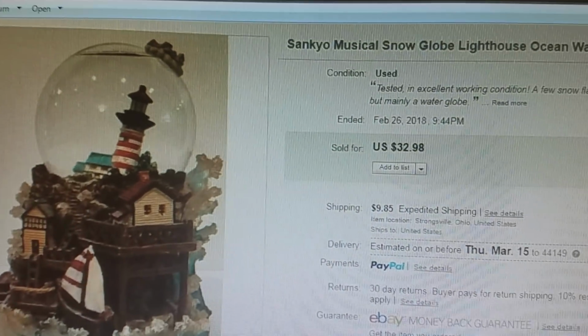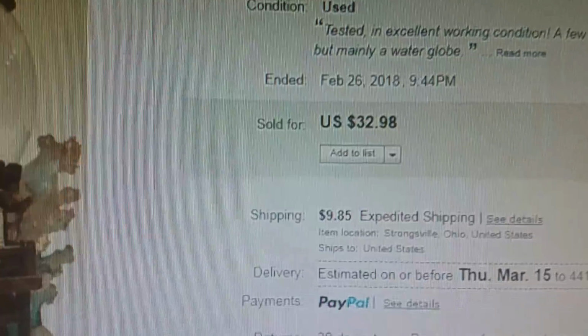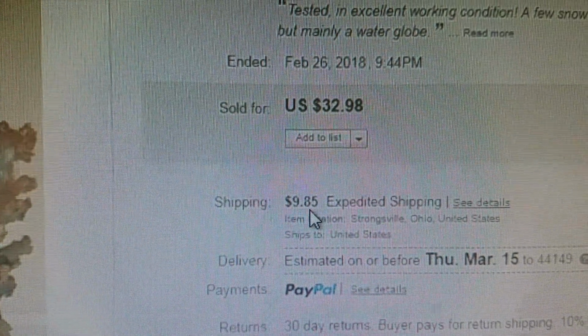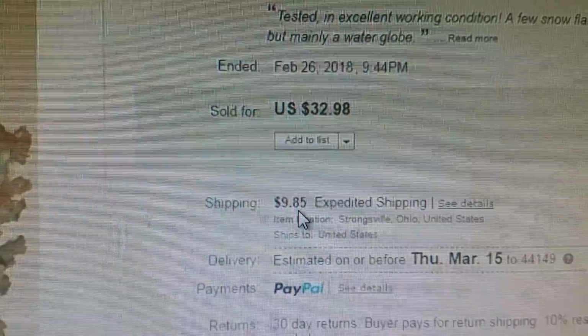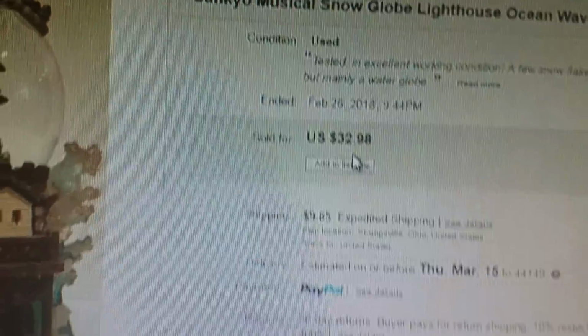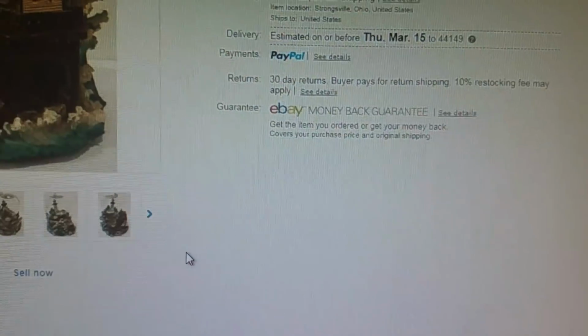But next up is the globe. You saw me watch that. I had a nice profit there. I sold it for $32.98 plus shipping. I get a discount on the shipping here, so I don't really pay that. I think I paid $7 and something to ship this. So that was a nice flip. I made probably in the high 20s on that.